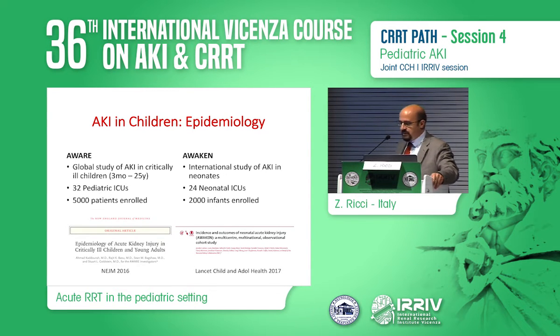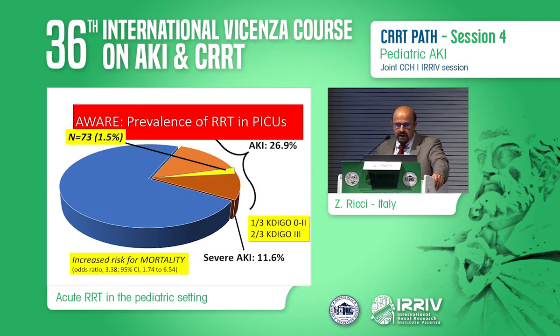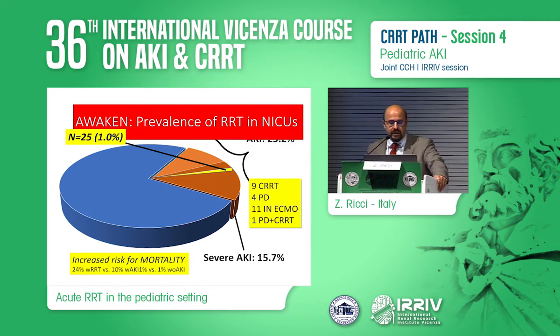Probably you'll know a lot about these two milestone studies that have been anticipated by previous speeches. And what I wanted to highlight in my slides was the incidence of CRRT, or at least renal replacement therapy, in these studies. In the AWARE, 73 patients, that is 1.5% of patients, were treated by RRT, so not many, but the risk for mortality in these patients was really high, independently higher than the rest of the patients. And the same is for the neonatal study, where 1% of patients were treated by renal replacement therapy.